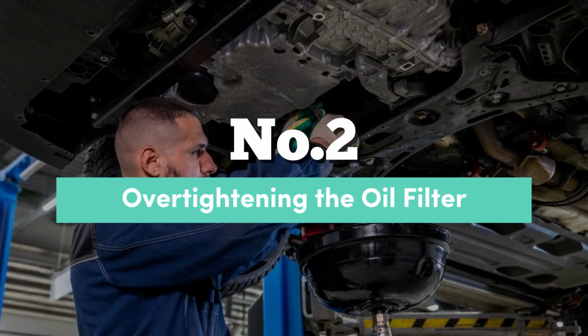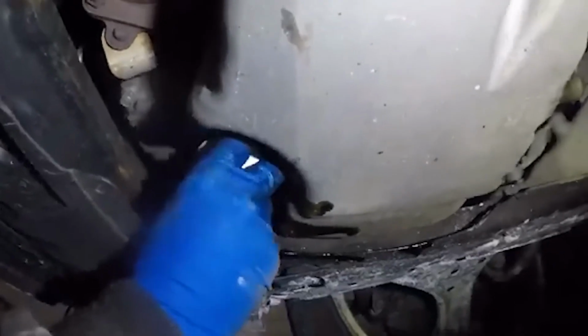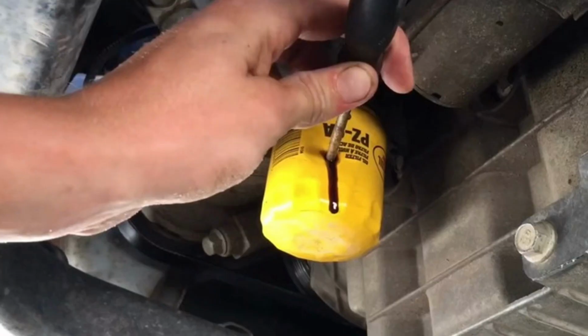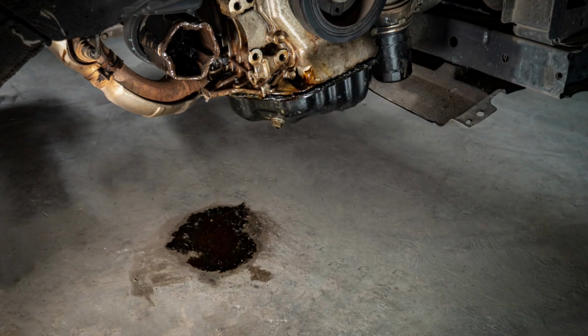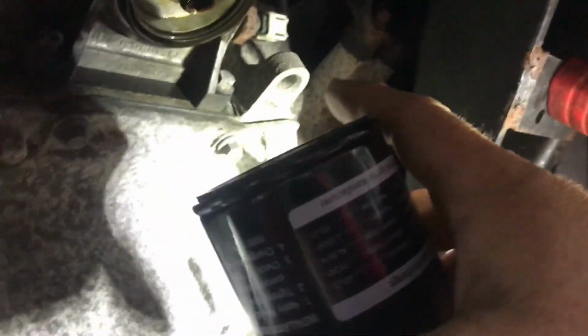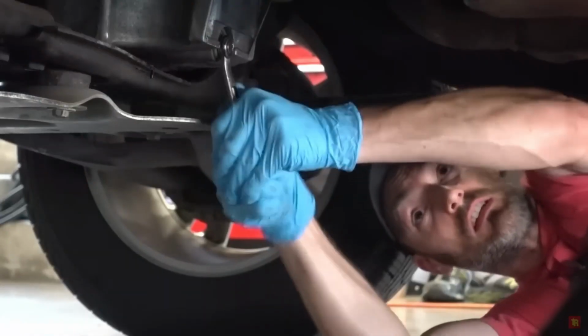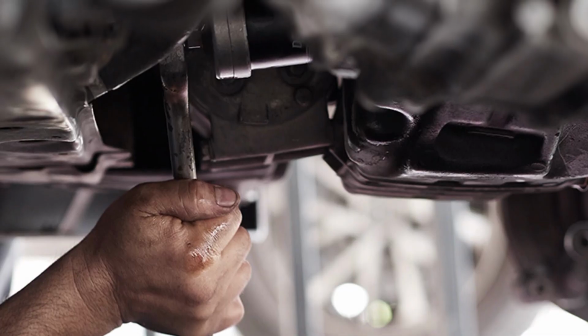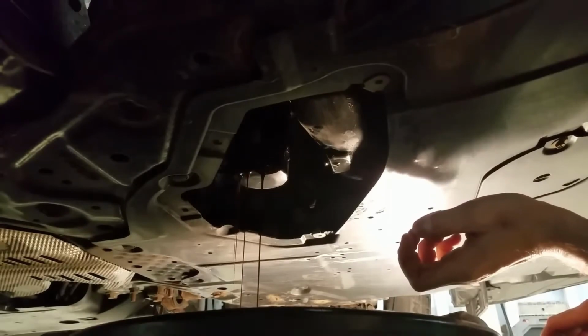2. Over-tightening the oil filter. One of the most common oil change mistakes is over-tightening the oil filter. Many DIYers think that the tighter it is, the better the seal will be. But in reality, cranking down too hard can crush the rubber O-ring, cause leaks, or even crack the filter housing. It also makes the filter nearly impossible to remove at the next oil change, often requiring special tools or brute force. Worse, over-tightening doesn't actually improve sealing. It does the opposite by deforming the parts.